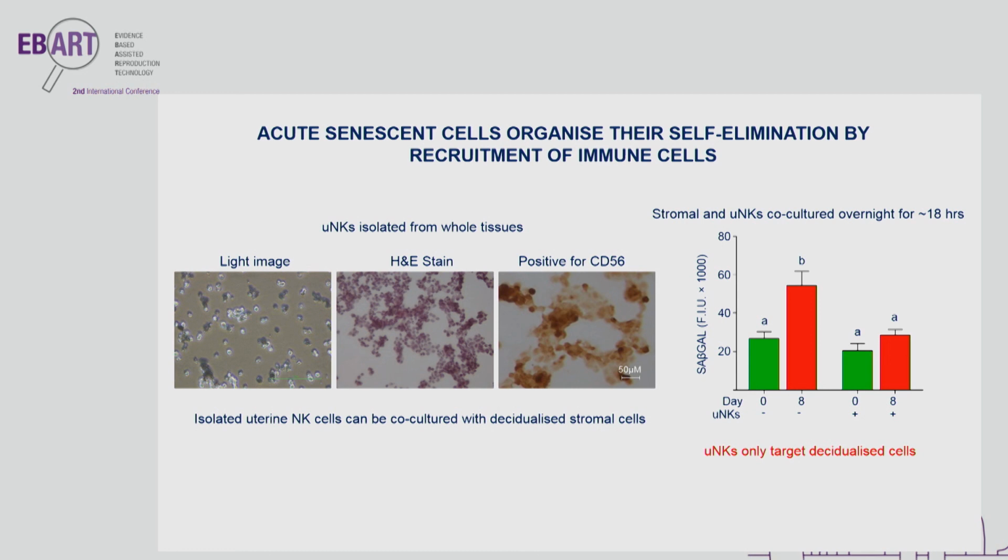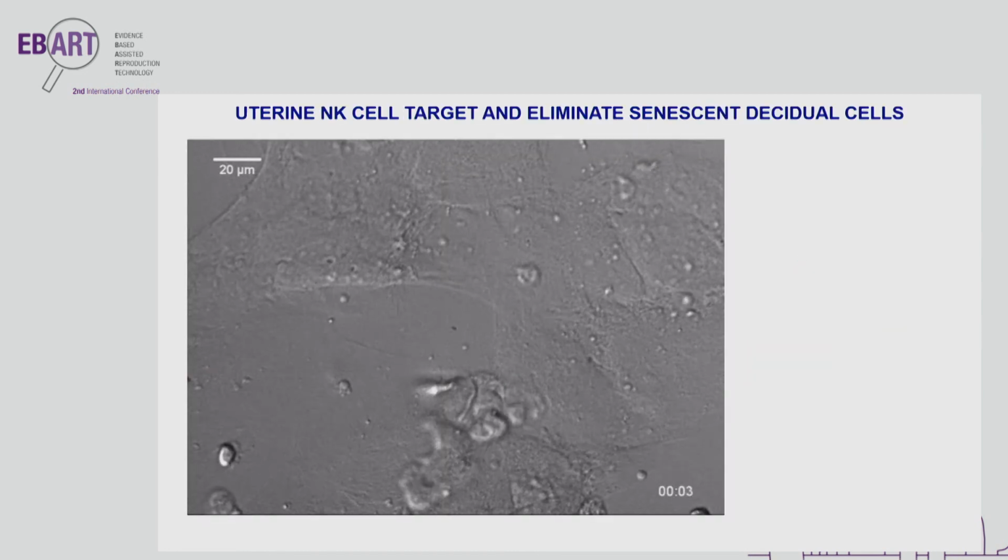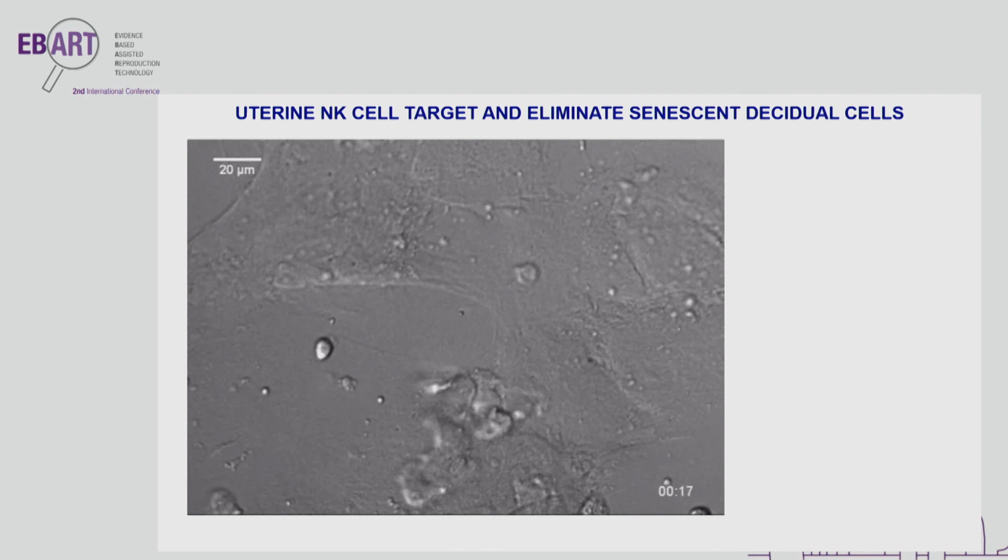But this is now lost in the presence of NK cells, which suggests that they're targeting and killing only senescent cells, because you'll see in green, undifferentiated cells aren't affected at all. And there's an actual video we've got here.